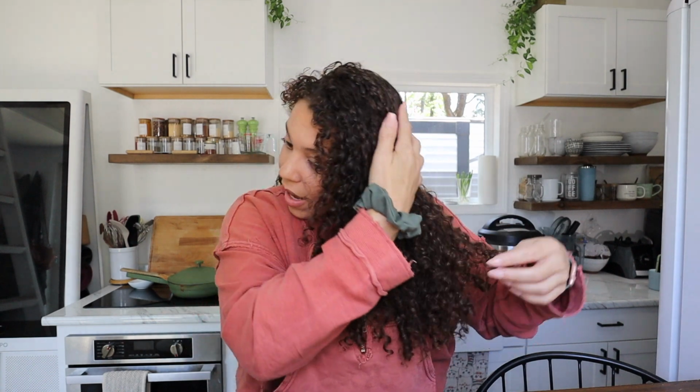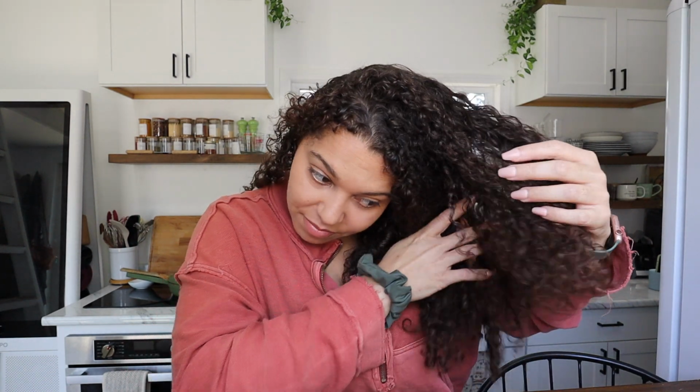My biggest frustration was the dead ends that I was cutting off, but I also have parts of my hair that I can feel are damaged. It's basically right at the top here. Some of it is good, I can feel that it's fine, but a lot of this right here is dead pretty high. It's really dry and brittle. I wouldn't be able to cut it that high or it would look really funny. So I'm like, okay, what do I need to do? I need to repair my hair.